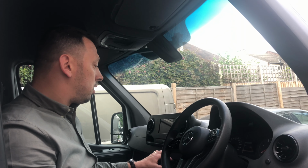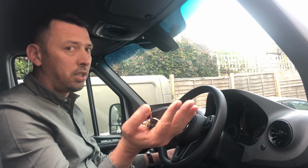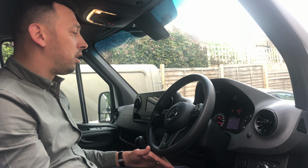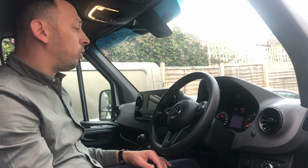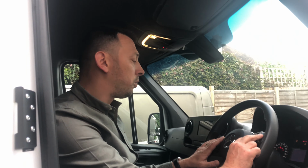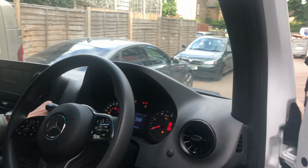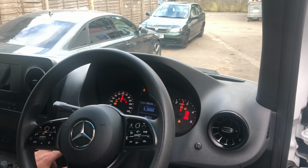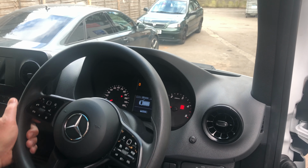So let me demonstrate. It's a keyless car, the keys can sit in the pocket. An engine start is attempted, however nothing will happen. Now we're going to press the secret code combination, and we get a confirmation on the dashboard. The flashlight indicates the code has been recognized, and now the vehicle will start.